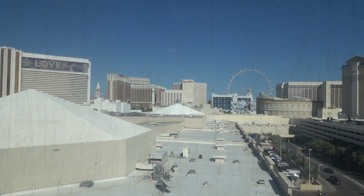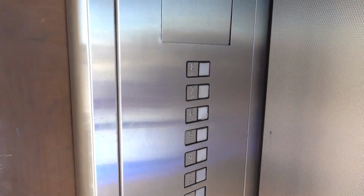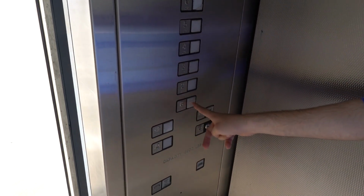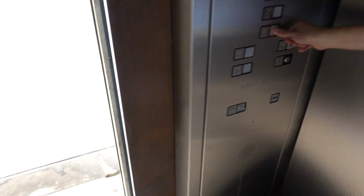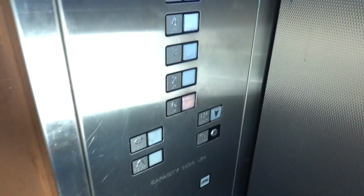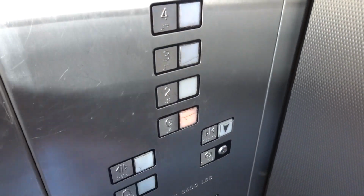A really nice view. Why are all the doors so rusty? What the heck? Go down. I'll feel this. It's broken. What? No, yeah. Oh yeah, it's a replace button.